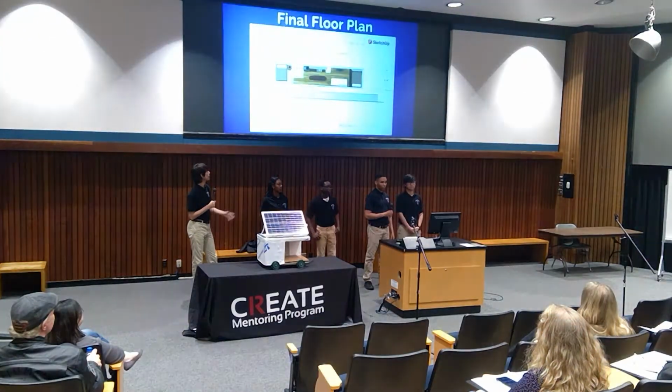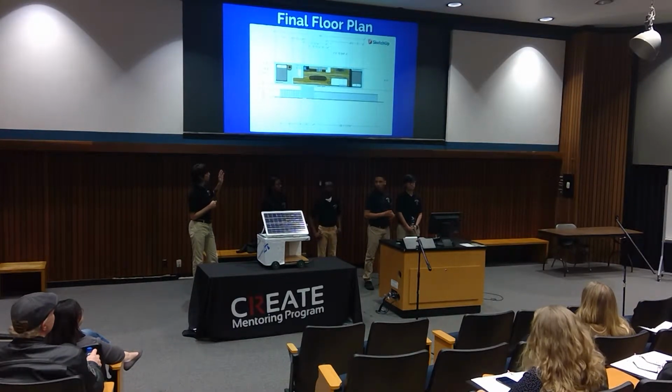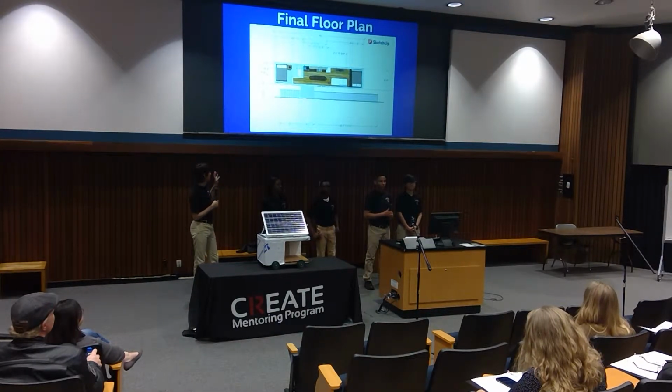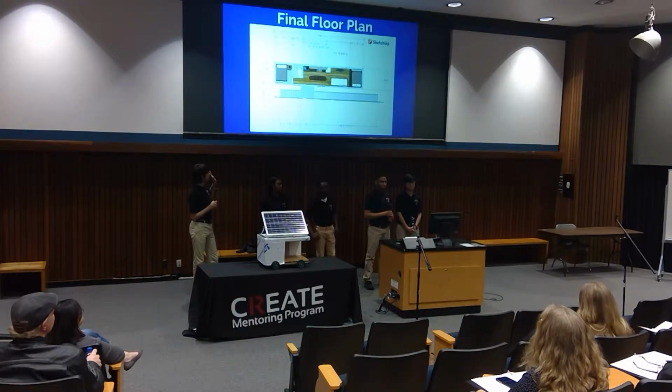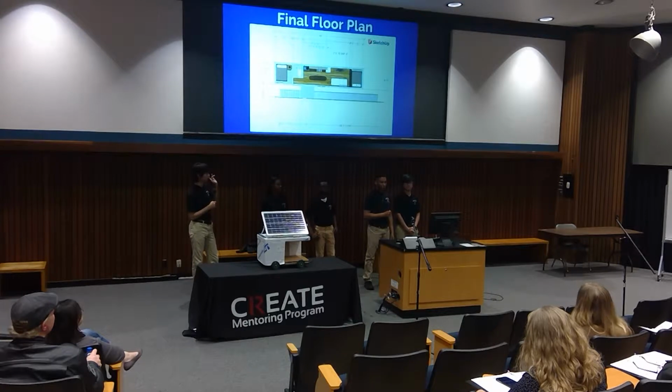But if we go on to the next slide, we can see our final, which is pretty much about the same, except we changed a little bit of the bathroom design. But in this version, we get to see precisely which materials we decided to use, as well as the style choices.